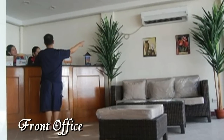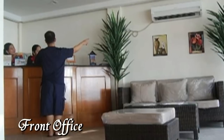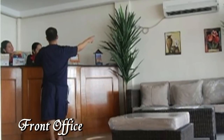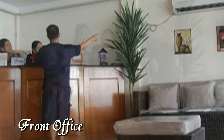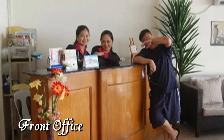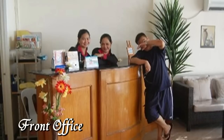Here you have the reception area for Club Manila East. The resort has been completely renovated in 2009, so everything is brand new. All the furnishings are new throughout the entire resort. And anything you need, the friendly staff at Club Manila East will be happy to help you with.